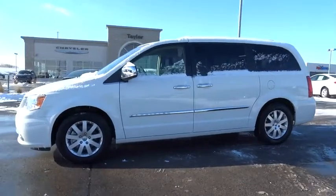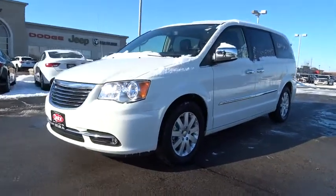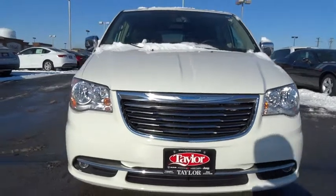Seat 7 comfortably and choose from stow and go seating or the innovative swivel and go seating, and is priced below $25,000. This vehicle has less than 50,000 miles.